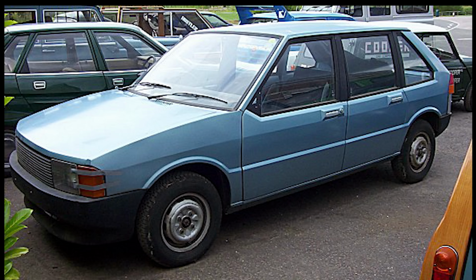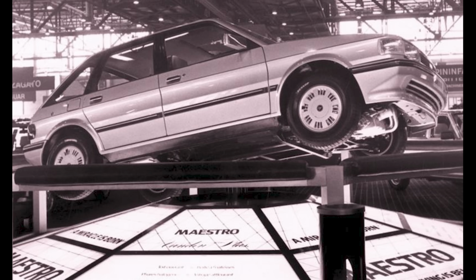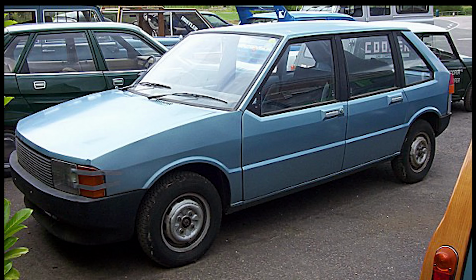The Austin LC10. The Austin Maestro was BL's smash hit for the 80s, replacing the 12-year-old Maxi with a new fresh design, dubbed on its launch as the Miracle Maestro. But the story of the Maestro starts with the LC10 prototype, a car that bears no resemblance to the final Maestro, except for, of course, the inset lights and front design.